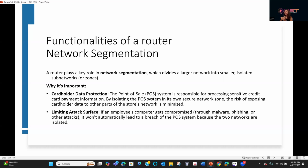So do you see? And likewise, once it's been separated, it won't automatically lead to a data breach to the POS system because the two networks are separated. But still, you've put different defense layers or additional security in place, so that even if they were to access it, that network is separated, and you have to go through different layers to be able to access the information.